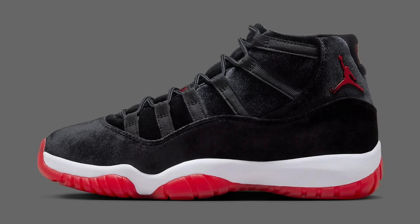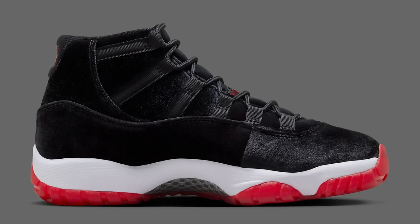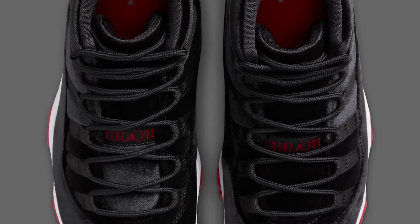So, you got the women's velvet Bred 11s. Major switch-up. You know how they have the Reimagined series and stuff like that? I think this kind of falls in line with the Reimagined series. You go from patent leather to a velvet material or a suede or whatever, like that's completely different, right? Kind of opposite. So I like how they went about these, the execution.